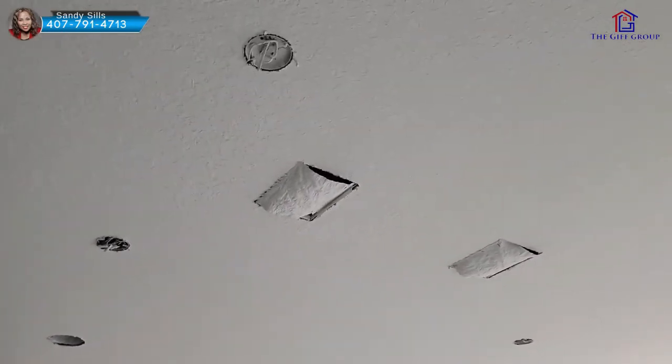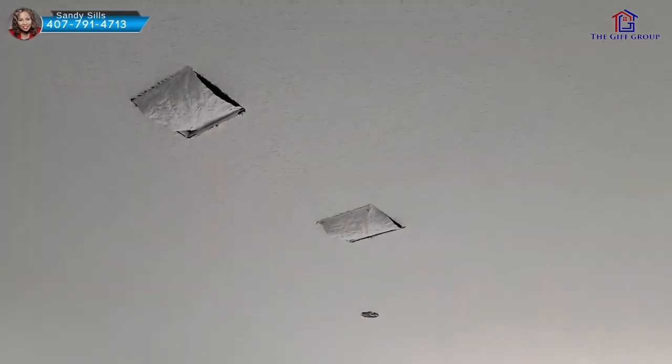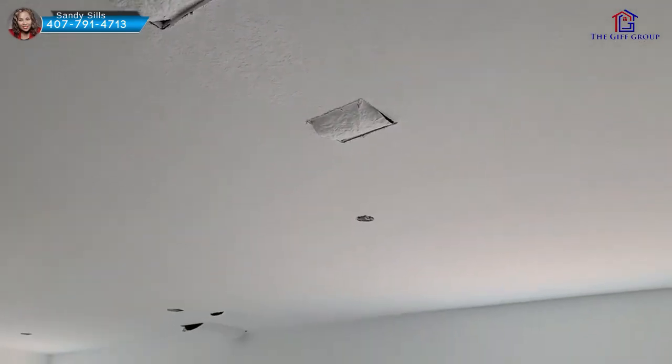So all where you're seeing these O's, it means they're gonna have recessed lights. They're gonna have 2 drop pendant lights coming down here, and these 2 square things are gonna be part of the AC vents, okay? Let's go upstairs.